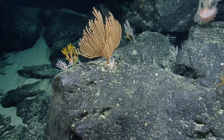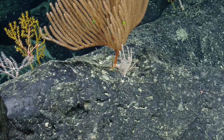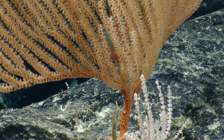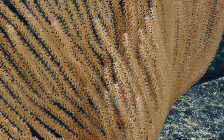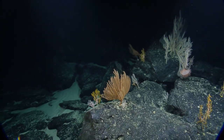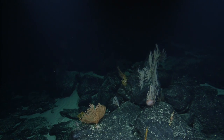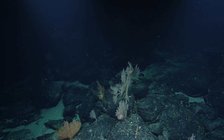Zoom in, Dave. Yeah. I think. Okay. Hey. Zoom out. I would give it a tentative idea of Paracalyptophora. The orange one? Yeah. You know what? Leave it at primnoid. Got it. Thank you.